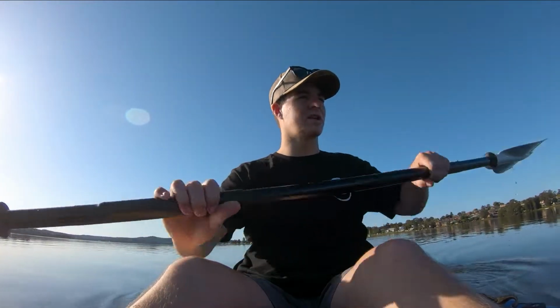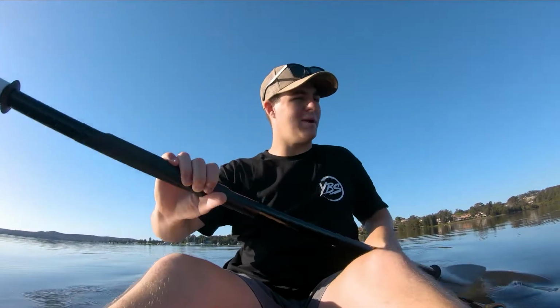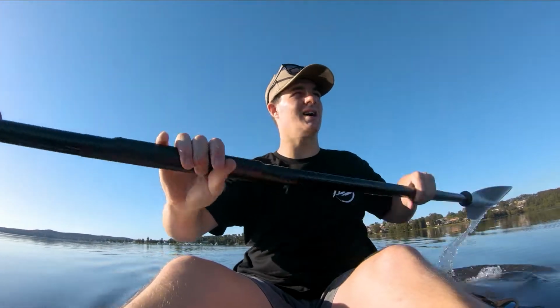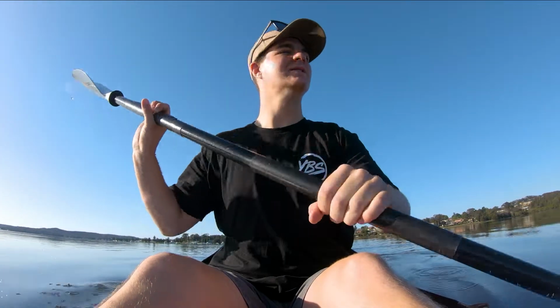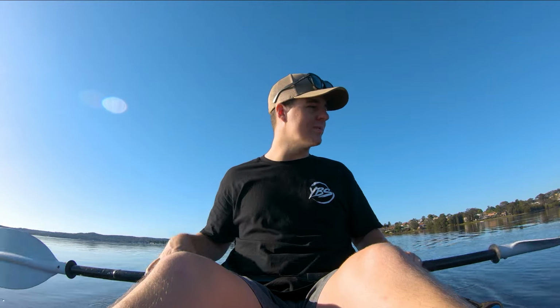I'm in pretty shallow water here. It looks really weedy too, so I'm not sure, but I'm coming up to shallow water here. I'm talking only probably this deep. We'll get the first cast in and hopefully we can catch some fish. Yeah, there's a lot of bait fish around. So hopefully there's flathead or bream chasing it.